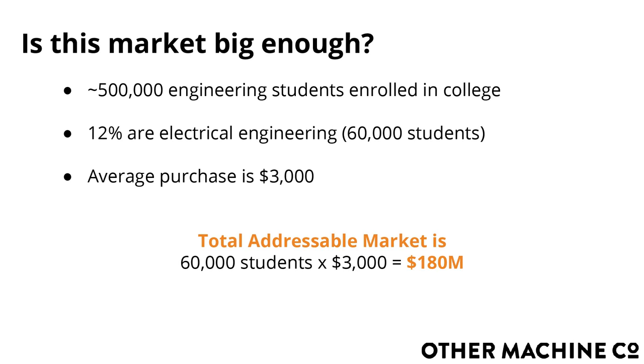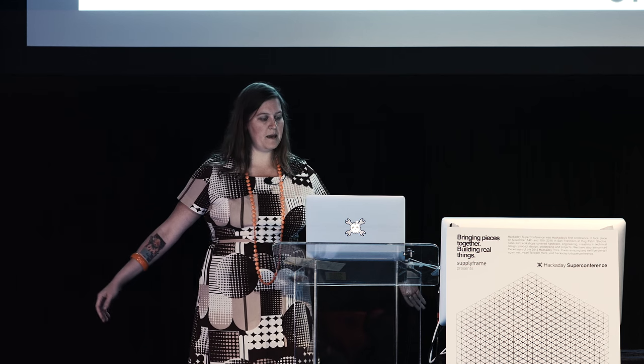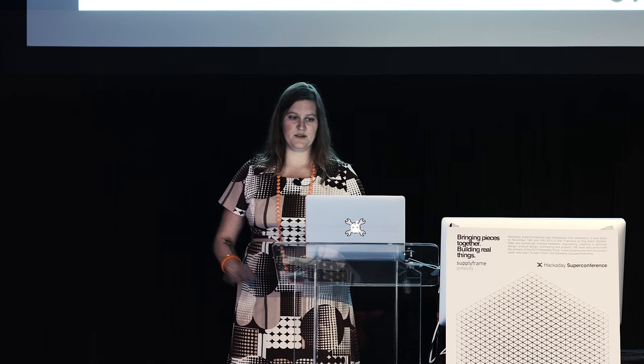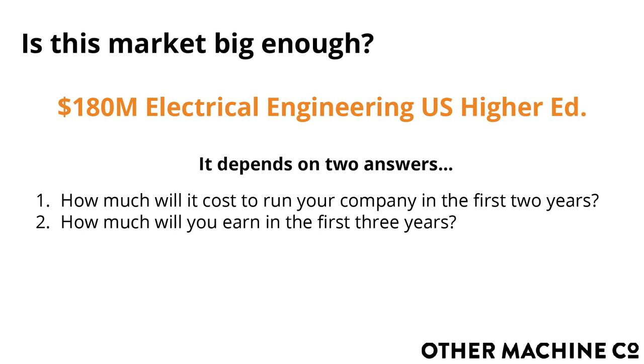The next thing is, is the market big enough? I use the most basic math to run this business. There's about 500,000 engineering students enrolled right now, and 12% of them do electrical engineering, so that's about 60,000 people. On average, the people who buy this machine spend about $3,000, and so you just multiply, and you're like, all right, 180 million. They pay huge organizations a lot of money to try to figure out what the market size is. It doesn't really matter. You just get a ballpark, because it's a guess anyway. So is that big enough?